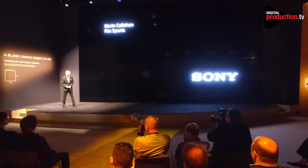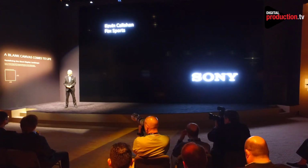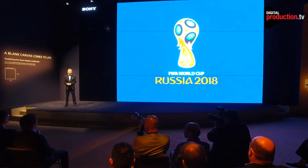This is really great news for us, and we look forward to seeing their broadcast. After the World Cup, the same wall will be moved back to their studio in Century City.